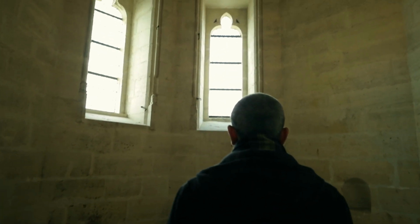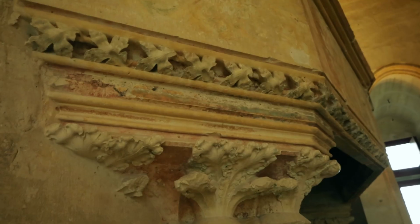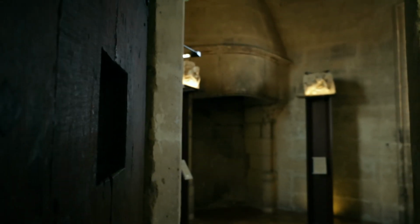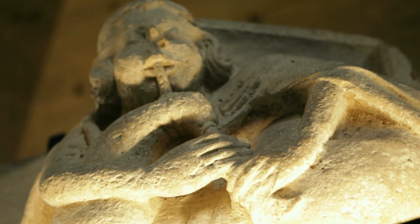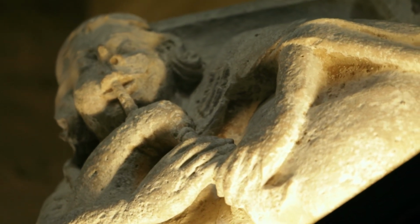Now we are in the small oratoire, and Charles V was observing the religious services at the Chapelle right behind us. Charles V was a great music lover who got many musicians to come and play just for him.